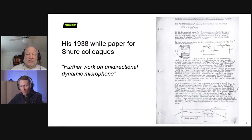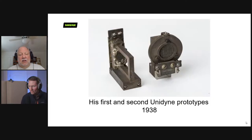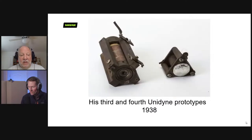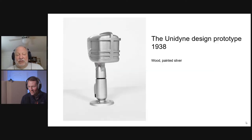I'm going to show you some things there. Here's his 1938 white paper for his colleagues explaining how a unidirectional dynamic microphone will work. So this was like a technical paper he wrote up to explain to the people who he was working with what he was working on. We have that. We have his first and second Unidyne prototypes. We have his third and fourth Unidyne prototypes, all from 1938, by the way. And we have his fifth and sixth Unidyne prototypes.